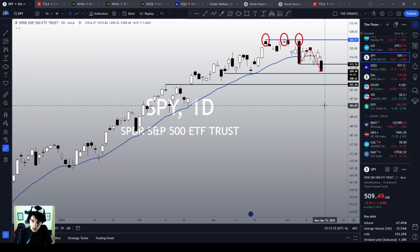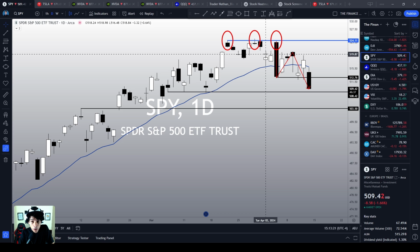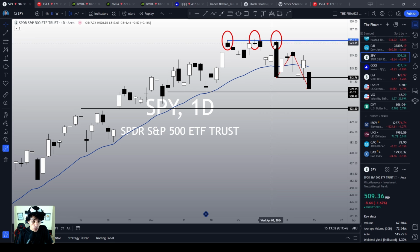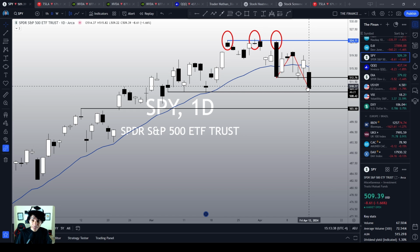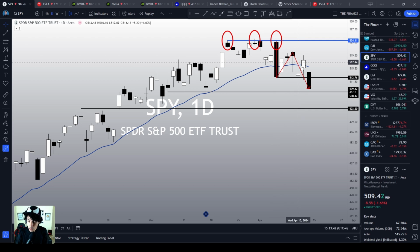So let's start our analysis over here. Well, SPY is materializing a classic bearish chart structure. This movement over here is a lower high, lower low. We made a top level lower than the previous top level around the all-time high, and right now we are making a new bottom level lower than the previous bottom level over here. So this is a classic bearish pivot point.